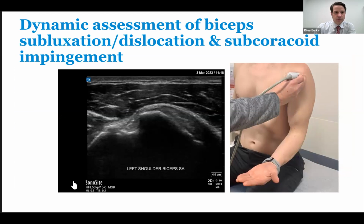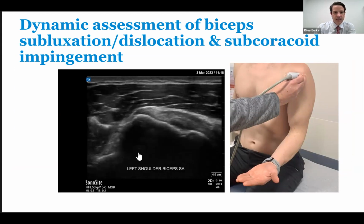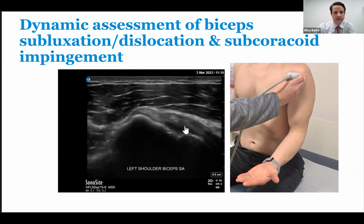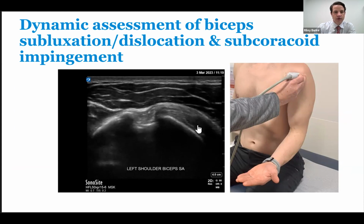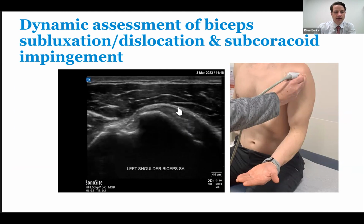This portion of our exam will do the dynamic assessment of the biceps to look for subluxation, dislocation, and coracoid impingement. So as we're playing this, we're just kind of externally rotating the shoulder there, and we're just kind of watching the subcoracoid impingement view, and then just making sure that there's no wadding or balling of the subcoracoid bursa as we're externally rotating the patient.